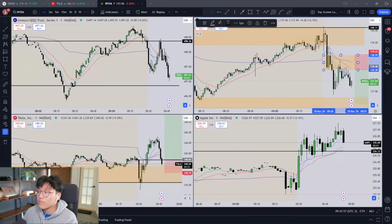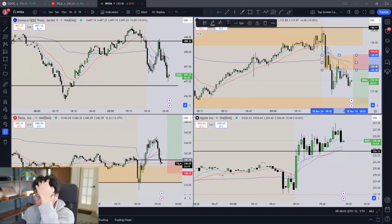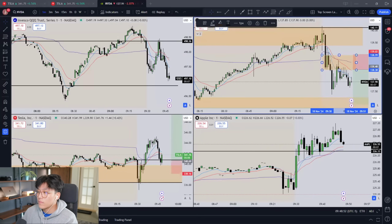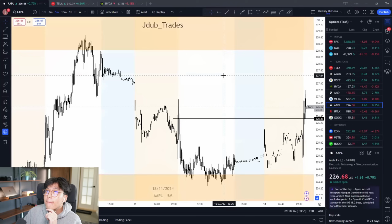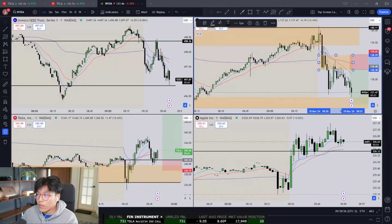We'll see the reaction off Tesla. Now it's going to be like a 5-minute setup, but the 340 area is going to be key on Tesla, 340.78. I like Tesla's setup. It's a 5-minute break and retest. Q's just filled the gap there as well.